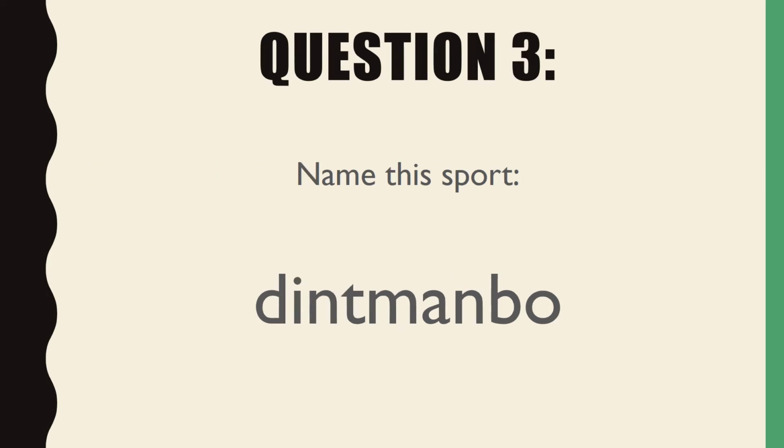Question three, name this sport. So the letters that you see, they make the name of a sport when they're rearranged.